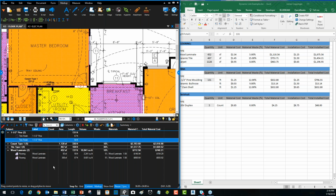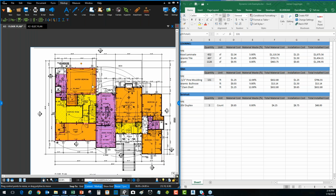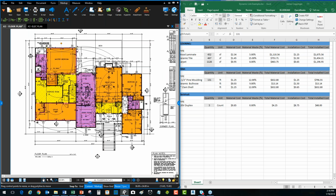I select that. And as soon as I do that, you see I didn't even have to come back and reselect anything because it's sorting by label. By putting the same label on these two different rooms, it's automatically summing and calculating all of my costs for the 1.5 inch pine molding throughout my whole building. I can do the same for the bullnose and clamshell and whatever else I'm doing. It's all just about labeling these items. So that's the general idea of the dynamic linking, that I can go ahead and link anything that I want.